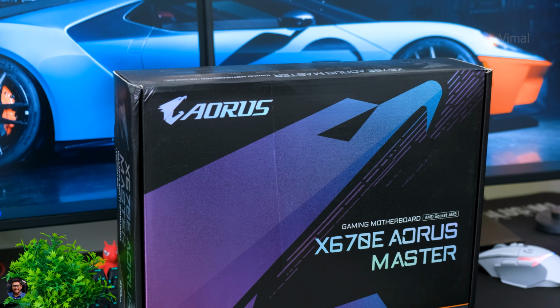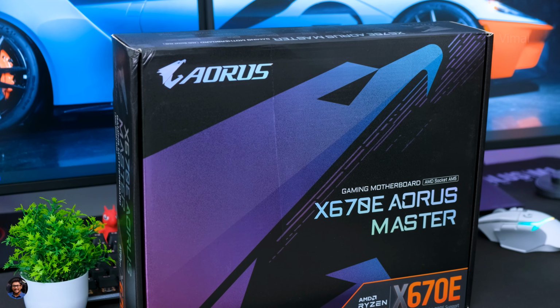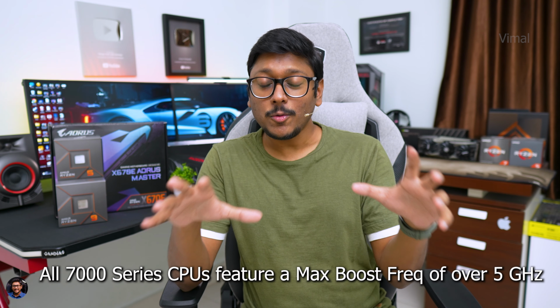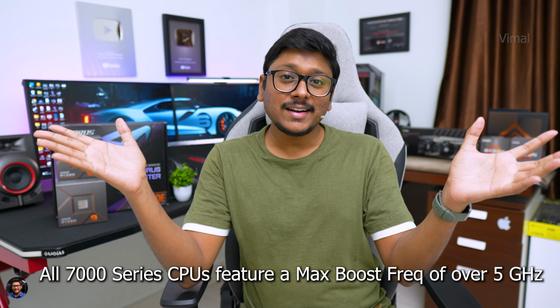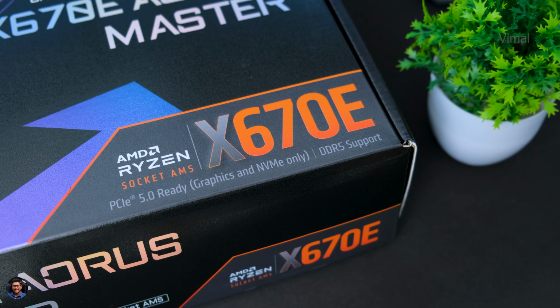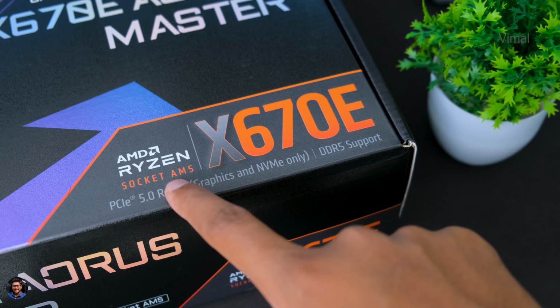And one more major thing I have to mention is frequency gains. AMD wants to give a tough competition to Intel's 13th gen CPUs, and that is the reason all of the Ryzen 7000 series CPUs can go max boost over 5 GHz, guys, out of the box. You don't even need to overclock. There's almost a 600 to 800 megahertz uplift from the general frequencies compared to the last gen. So this is also something I'm really excited about to put to the test and check out the real world performance.